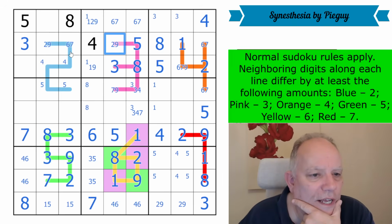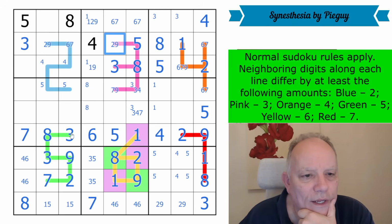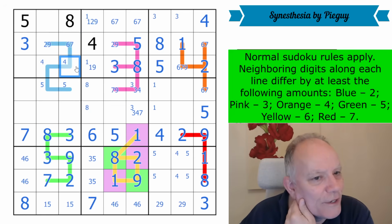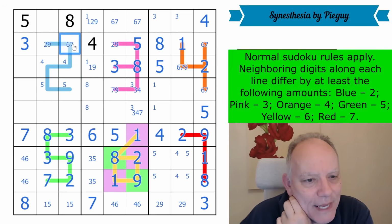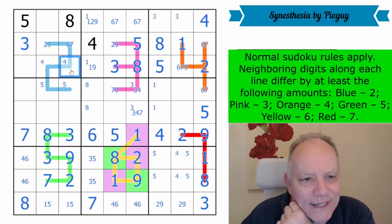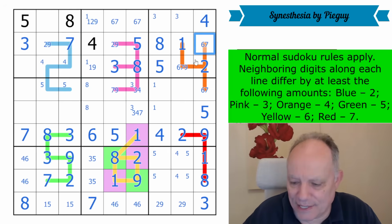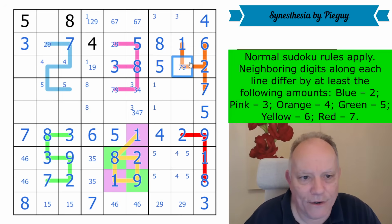5, 3, 8, 4, 1. There is a 7 in one of those two. Well, it can't be here anymore. Okay, that does, finally the 2 line does something for me. It makes this a 7 because the 7 can't be here. That is quite nice. 7 there, 6 there. It's nice if the 2 line actually does something because you're not expecting that.